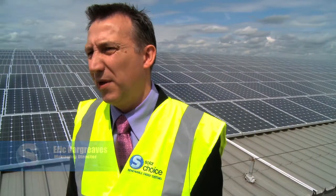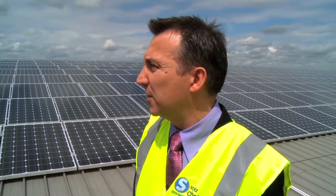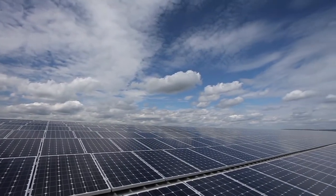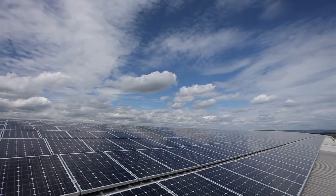When we were awarded the contract, I felt extremely proud. It was a privilege to have a company like the Yearsley Group put trust and faith in ourselves to be able to see a project like this through from start to finish. And it's the result of all the hard work and dedication from the team to make Solar Choice a success.